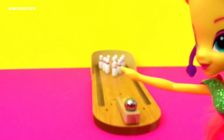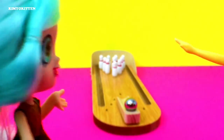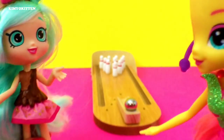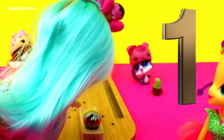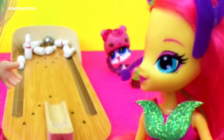Peppermint! Peppermint, come! Wow, look at that! That is really an awesome bowling alley. Fluttershy, since you assembled it, you can go first. Alright. Did you see that? Okay, my turn. 1, 2. Papa did it well. You only needed 2 more pins.